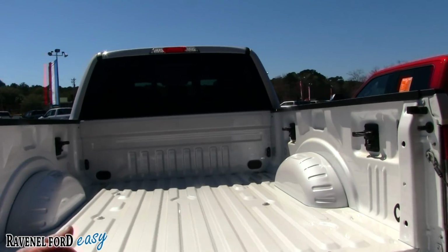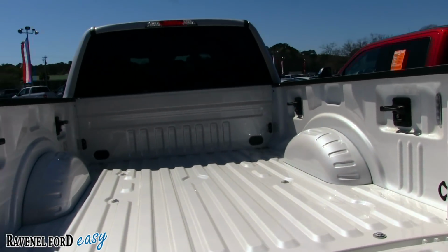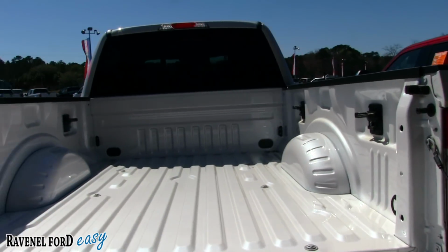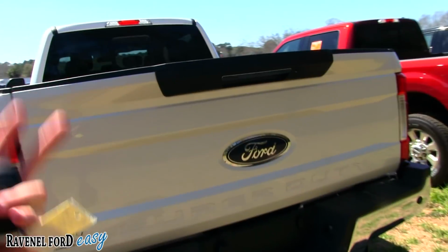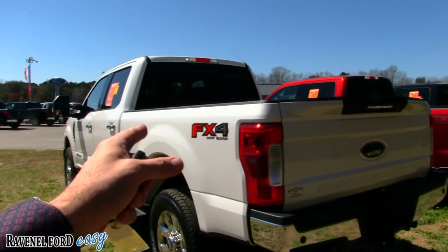Now you will notice on this particular truck it does not have any spray-in bed liner or anything like that. That one over there does. You know, it is an extra price added onto your truck to get a bed liner in the back of it. But I love that feature right there. That's really nice. So the rest of our review today will be on the interior of this white truck here.